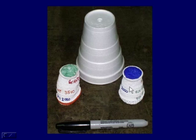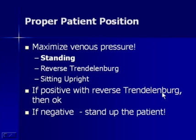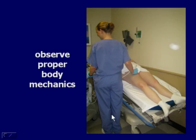So that's a pretty phenomenal effect of hydrostatic pressure, and we want to do something like that when we examine our patients. We have to maximize venous pressure. Really, the ideal position is standing. If you can get good results standing, you know you've done the best thing you can do for your patient. Now, sometimes some patients are not in shape to stand for long periods of time, so we can do them in a reverse Trendelenburg position. It's okay, but if you have any doubt, we have to stand the patient up.